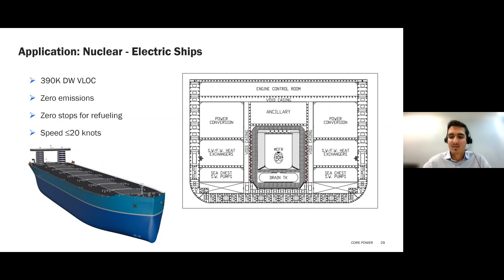And it could go up to speeds of 20 knots, which is very fast and actually a benefit that many people miss. When it comes to decarbonizing shipping, usually you see solutions that tell you to go slower to reduce emissions. With nuclear, you can go faster with 0 emissions, and that greatly improves the profit margins. This is where we believe it's a very disruptive solution.